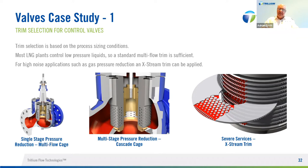So in the majority of cases, LNG applications will be low pressure class valves, the majority being class 300, class 600, an odd one perhaps being class 900 or class 1500. But as a consequence of that, the pressure drops are relatively low, and standard trims, in this case the multi-flow trim, are perfectly suited for those applications. They give good control of the process. They give good control of the pressure drop through the valve itself.